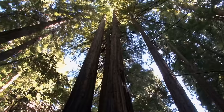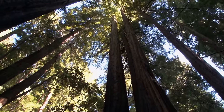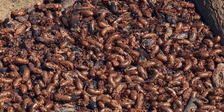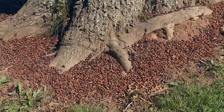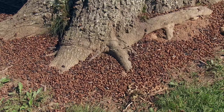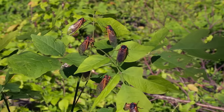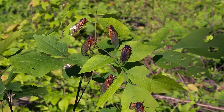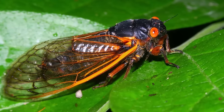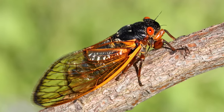They shed their skins one last time, and after a few days, their exoskeletons harden completely. Then they take to the skies, singing the familiar cicada mating call to find a mate. The question is, after every 13 or 17 years, how do they know when to come out in such precise intervals? Recent research thinks they may be keeping track of the sap cycles in trees, but still, no one knows for sure.